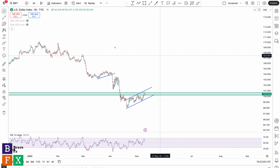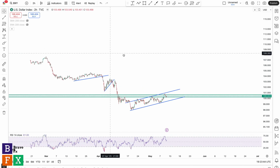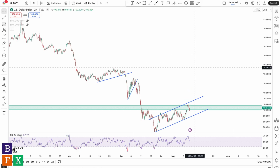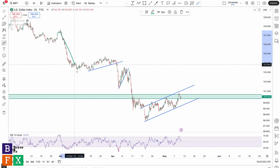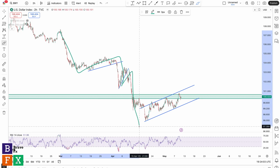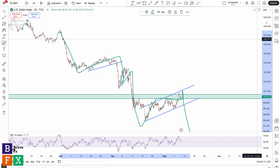So this is the 4 hours chart. I'm going to go down to the 2 hours chart so I can spread this all over my screen. And on the 2 hours chart, what does this look like? This looks like a classic bearish flag, right? A bearish continuation pattern. You can see for every bearish move, like this one over here, there's been a consolidation, like a bearish continuation pattern. Bearish move, consolidation. Now, bearish move, could this be another consolidation that's eventually going to lead to a bearish move to the downside? That's the question we're going to answer today.